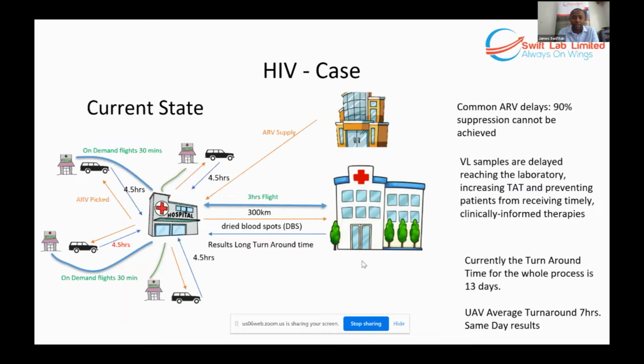Here's a case of HIV tests, where the majority of the time we use pickup trucks that take about 4.5 hours from remote clinics. Then the samples are brought somewhere for aggregation, transported again very far for testing, and results are sent back. And these are viral load samples, not just the normal quick testing. Within all this, you find there's a lot of inefficiency and loss of information, and it can sometimes take about 13 days. A drone would take a turnaround of 7 days to get results. And our target here is to ensure people get same-day results.